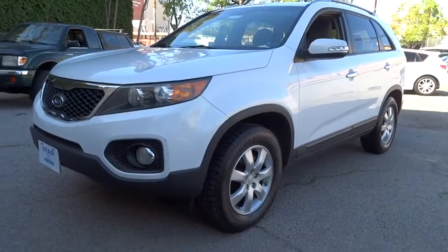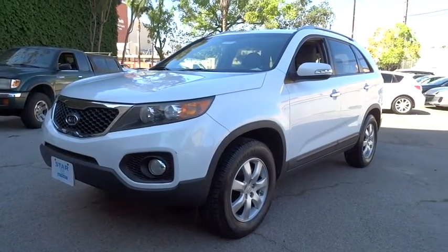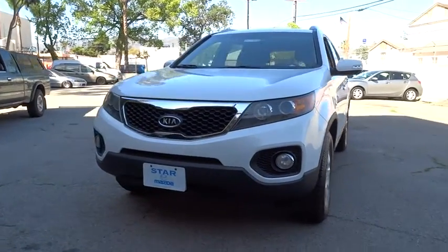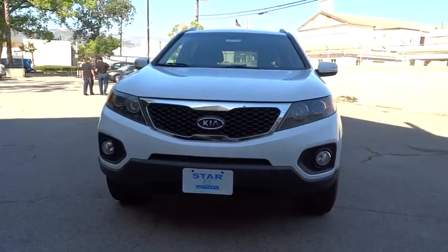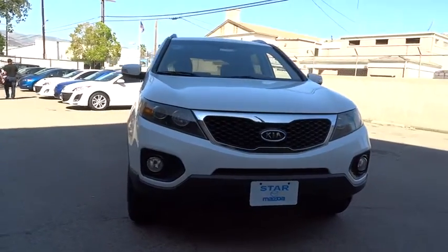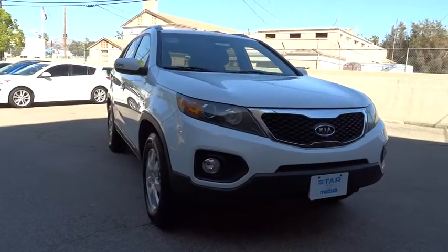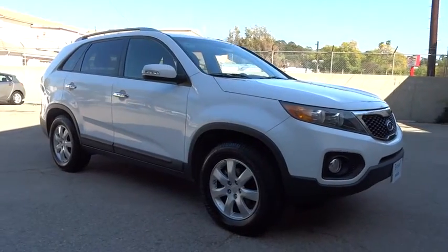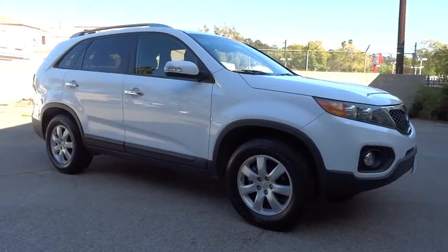The 2011 Sorento. The Kia Sorento is a comfortable riding, powerful, compact SUV loaded with impressive standard features. Take one look at its stylish, sleek design and you'll want to cross over to a Sorento, and is priced below $20,000. This vehicle has less than 50,000 miles.